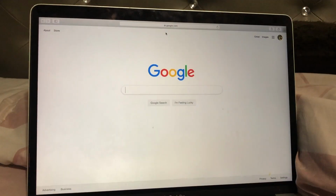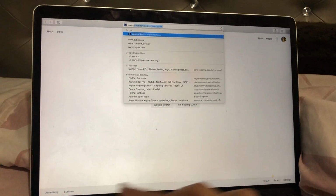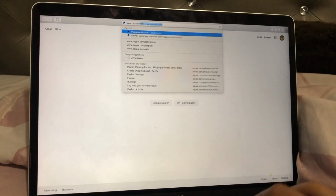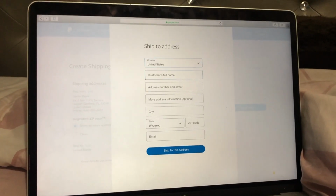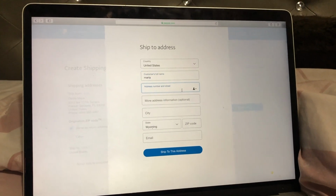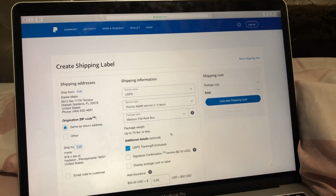I'm gonna show you how to do the PayPal. So let's get started. You're gonna thank me later, girl. Okay, so www.paypal.com/ship-now. Enter. Now, customer Maria, that's so Hispanic. Address, ship to this address. Okay.